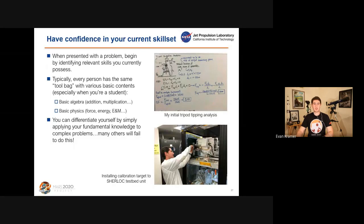The first is to have confidence in your current skill set. When presented with a problem, begin by identifying the relevant skills you currently possess. Typically, every person has the same sort of tool bag with various basic contents, especially if you're a student. Your contents may be basic algebra like addition and multiplication, and basic physics like an understanding of forces, energies, and electricity and magnetism. You can differentiate yourself by simply applying your fundamental knowledge to complex problems.